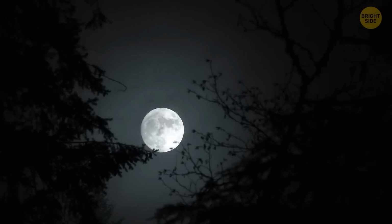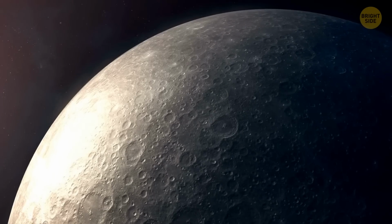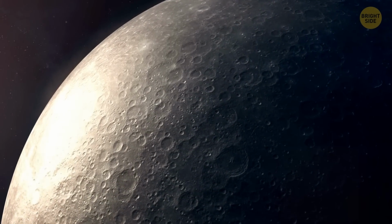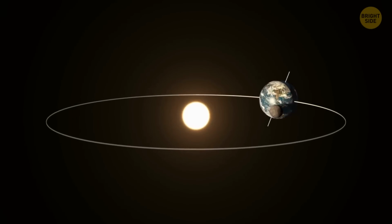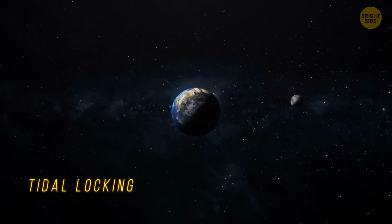When you look up at the moon, you always see the same side of Earth's natural satellite. Like our planet, the moon rotates around its axis, but this rotation lasts around 27 days. This is the same time the moon needs to orbit Earth. Such a phenomenon is called tidal locking.